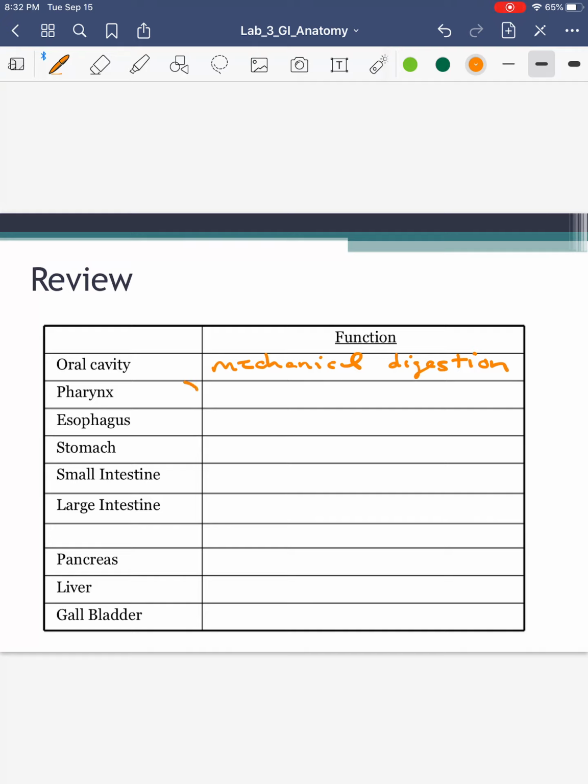The pharynx and esophagus are both simply passageways for food, which is to say, after we've mechanically digested food in the mouth, it quickly just passes through the pharynx, passes through the esophagus. There's no additional digestion happening there.